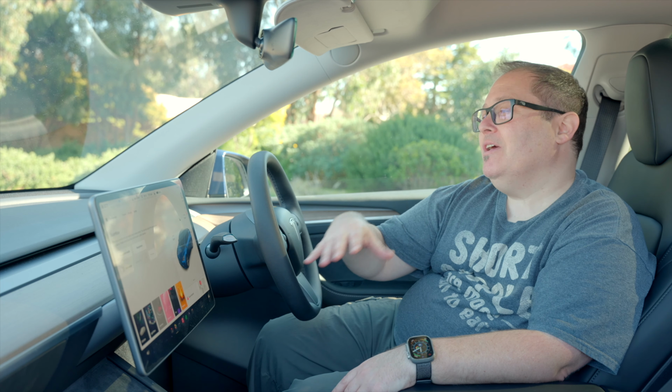The megaphone from inside the car, I don't think it's that useful. Doing it from the app, I think, is pretty cool. Playing media, I can definitely see if you're out camping or something like that, you could use this as literally your boombox, which is quite nice. And again, the quality is not amazing, but it's totally passable.